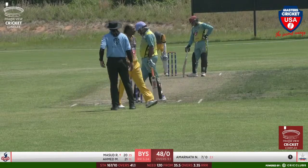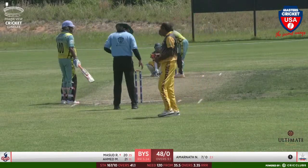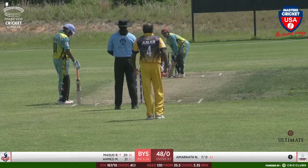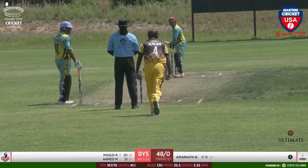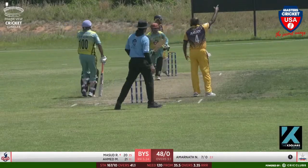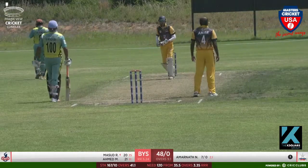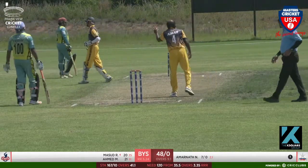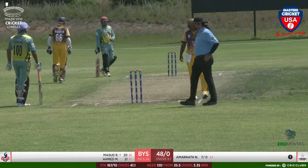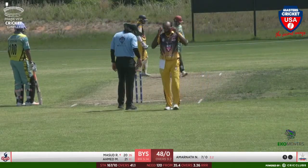Masood is batting on 20 of 25. Ahmed is batting on 21 of 31 balls. Amarnath bowling left arm over from the far end. It's Masood on strike. This is well bowled and it's played towards square leg. Nicely done by Ahmed. He sent Masood back. Masood was trying to go for the quick single. It could have been risky. 48 for no loss, A boys.